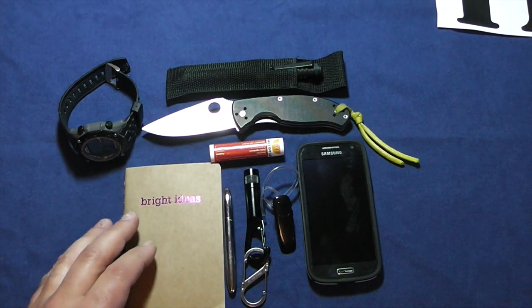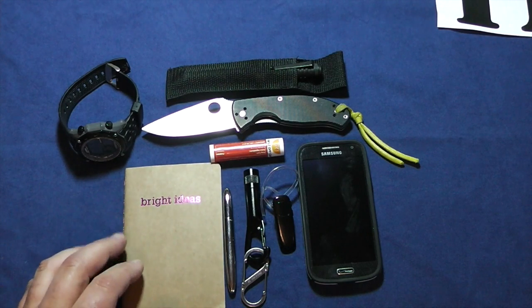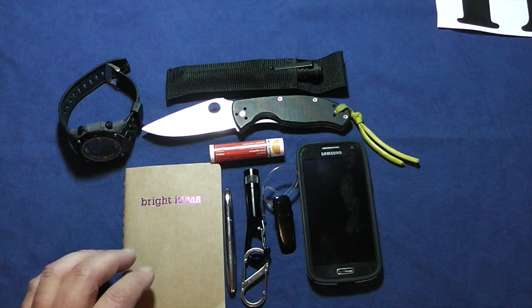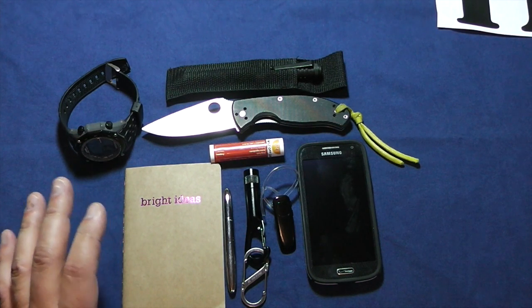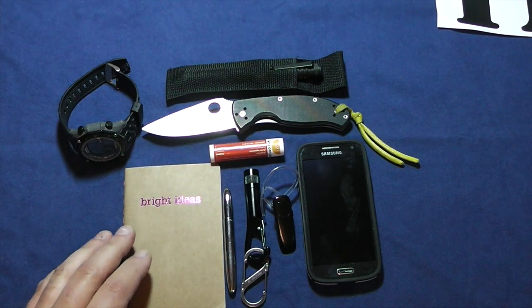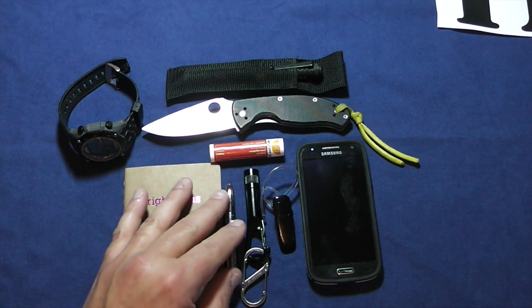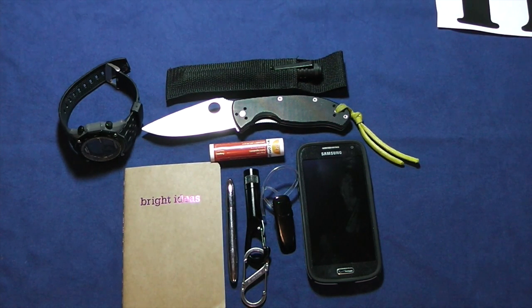This pen works anywhere, in the rain. The only thing that I would change eventually is to get a waterproof book, because I'm outside in the rain a lot with my job sometimes, and this thing just gets really damp and hard to write on, although the pen is phenomenal. Works great.